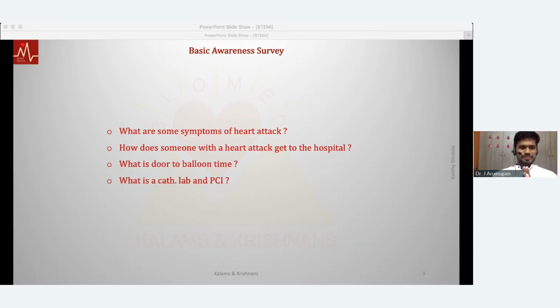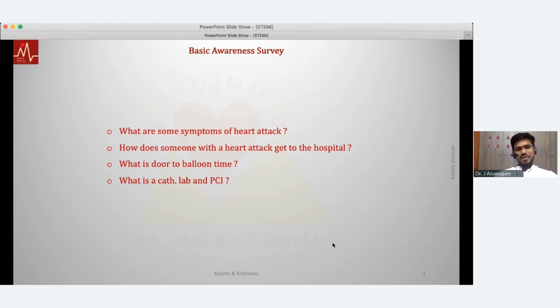Even before we talk about this, what is a heart attack? Okay, fine, we'll get into that. Chest pain, shortness of breath. Let's look at the next question on the slide. How does someone with a heart attack get to the hospital in an LMIC, that is, a low and middle income country, which is also geographically very diverse, like India? How do they get to a hospital?